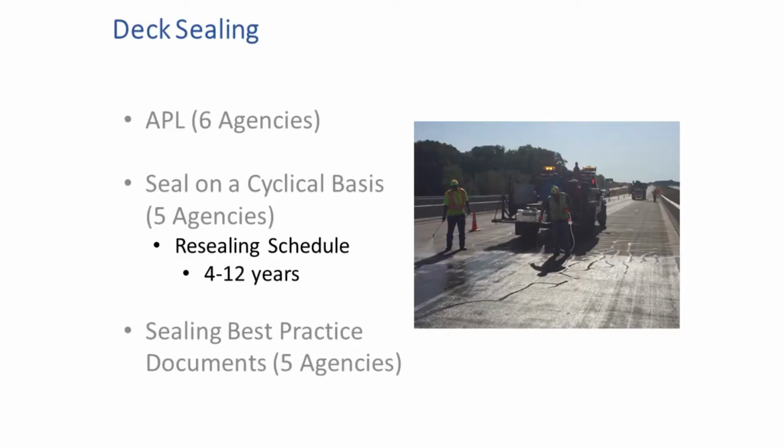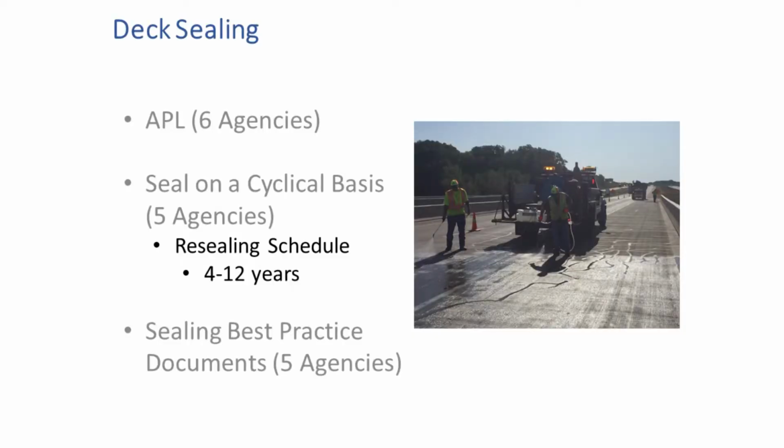6 agencies reported that they do have an approved products list. 5 agencies reported that they seal on a cyclical basis, but the resealing cycle ranged between 4 to 12 years. 5 agencies had best practice documents.